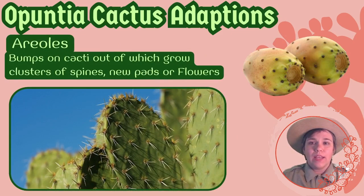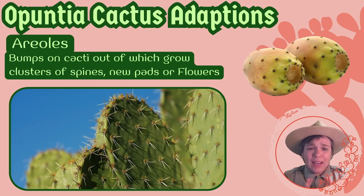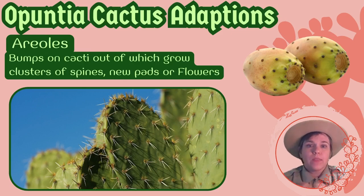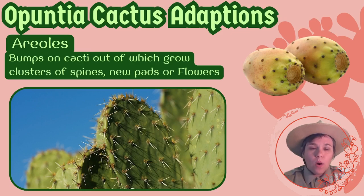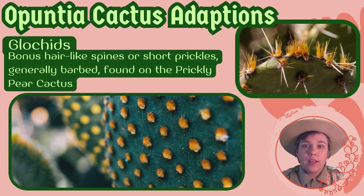All right, the areolas. These guys are little dots that are on the pads of the prickly pear. And they're really important. A lot of things happen with these guys. It's where the spines come out of the cactus, but it's also where the buds come out of the cactus. And those buds are going to become either new pads and make the cactus grow taller and give it a little bit more space to photosynthesize, or they're going to become flowers and prickly pears. So these guys have a lot of different purposes. Now, those spines protect it against big predators. But if you're a prickly pear and your name is Prickly Pear, then you've got some extra prickle. You've got an additional set of prickles that are called glochids.